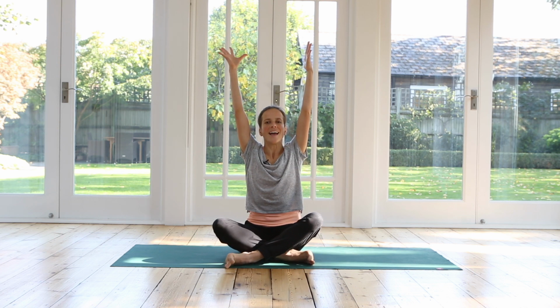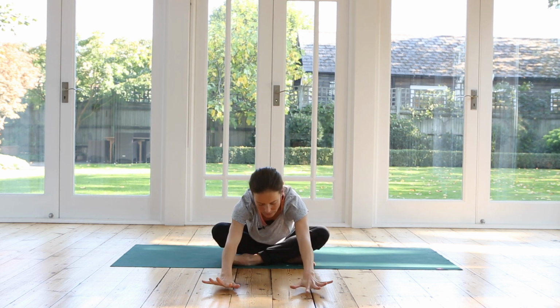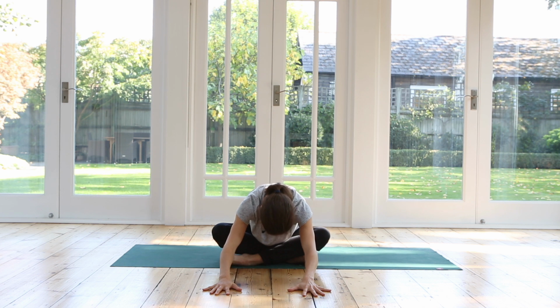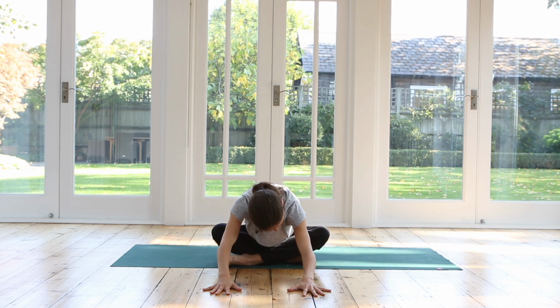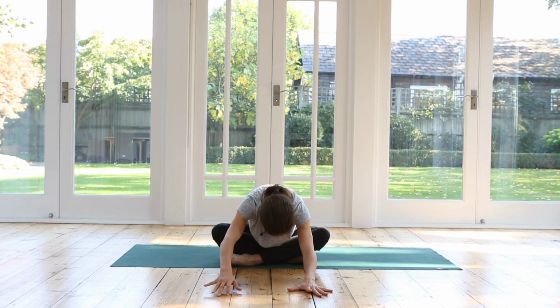Inhale, stretch your arms up to the sky. Exhale, we take a long, big stretch forwards over our shins. Releasing the head, the neck, the shoulders. Remember, there is no competition in how far you go. The most important is you're present, you're engaged with what you're doing, you're listening to your body. You're taking care of yourselves.